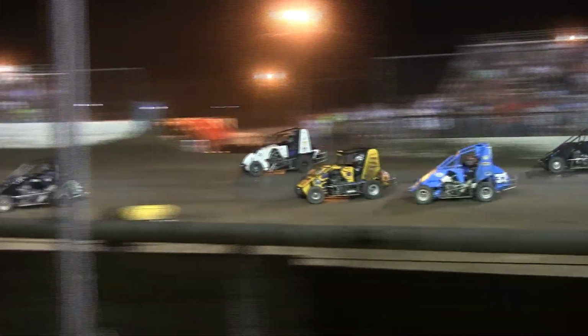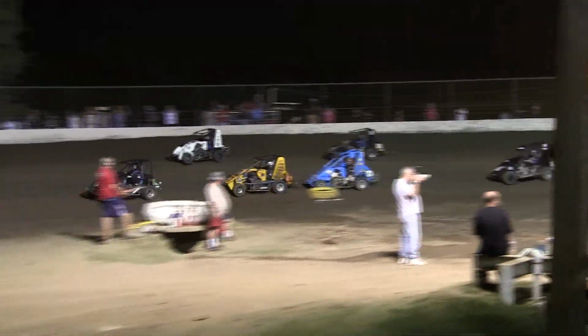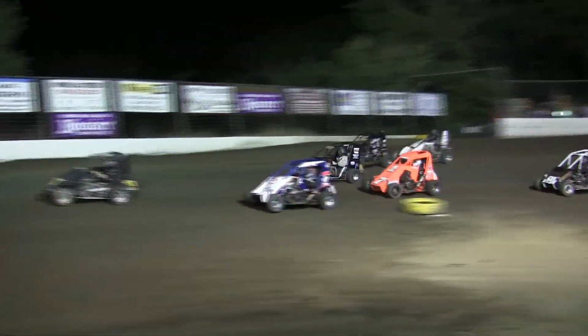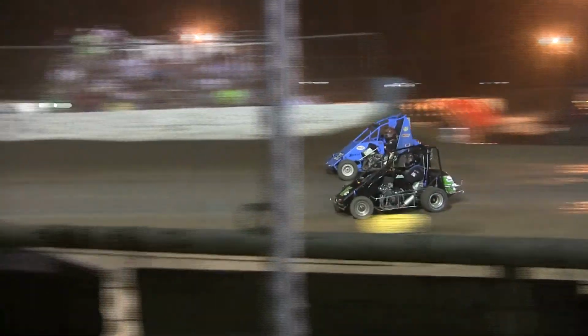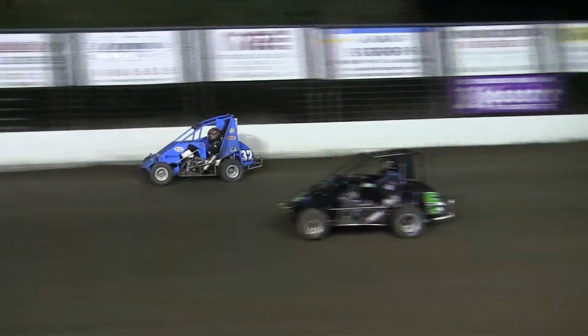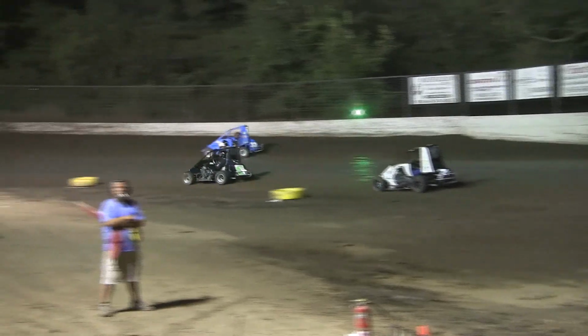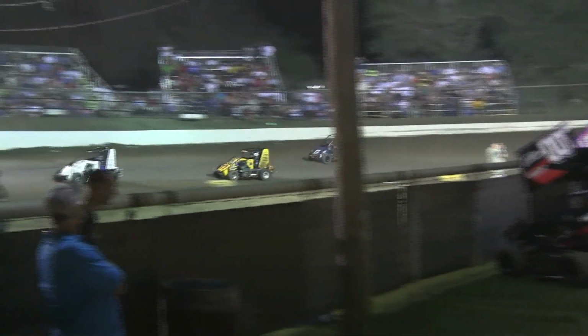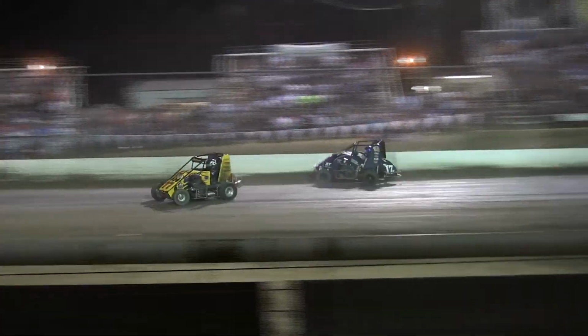A complete restart for the non-wing drivers, and it was Shabester with the lead off of turn 2. He'd used the cushion around the top early to his advantage. Chris Andrews in the 77, Chris Cochran in the 7C, and Trey Marcham in the blue 32 would do battle over 3rd, 4th, and 5th spots early. Marcham would take the 3rd spot and set sail for the 2nd place car of Cordell.